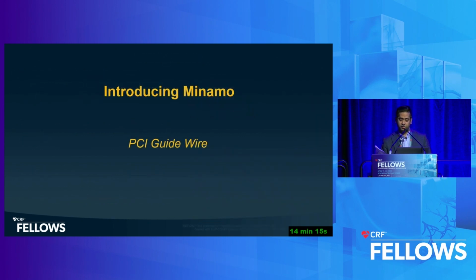And so we're going to take a closer look at the Manamo. That's our workhorse wire that we use at our institution routinely, mainly just because of its safety. It has really an atraumatic tip, and it's a really safe workhorse wire. Ideally, you want a workhorse wire that has good torqueability, more durability, and a really soft tip load, so you can be as atraumatic as possible.